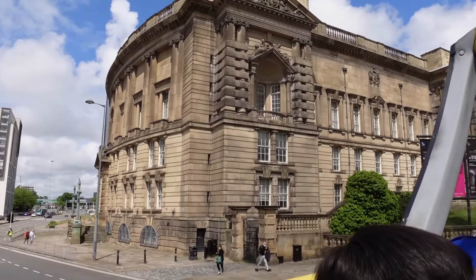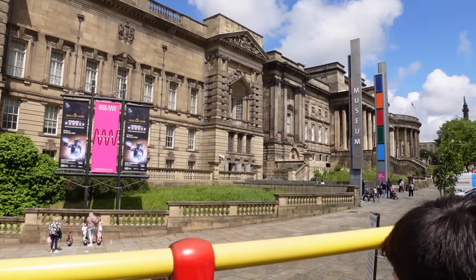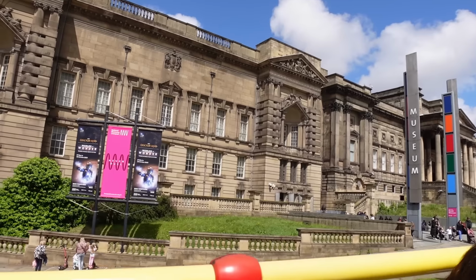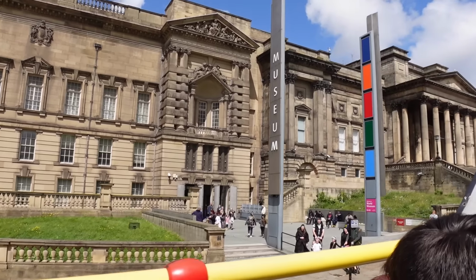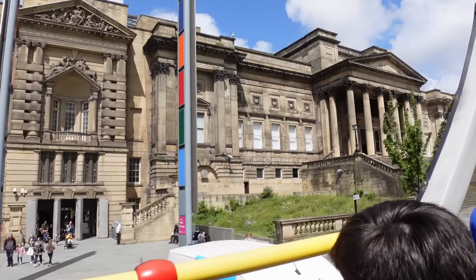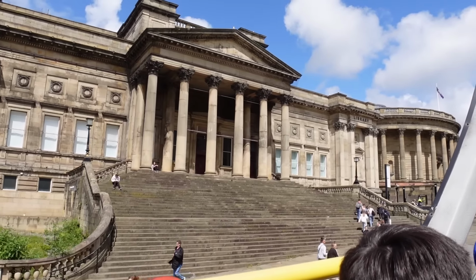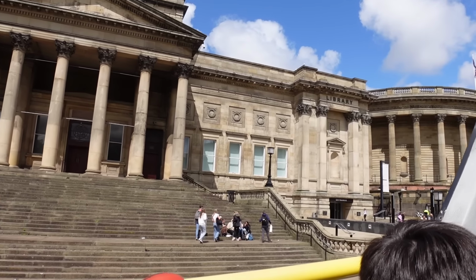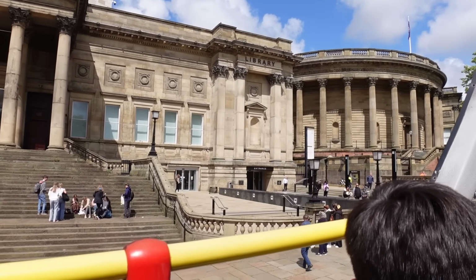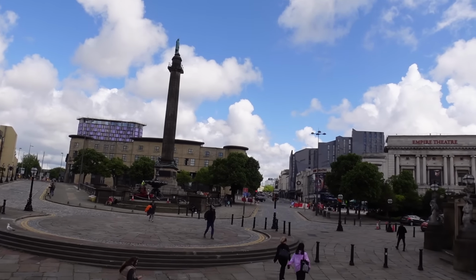Well, we like the football as well, even though we're commiserating. On your left, all the way to Runcorn for the first bridge over the Mersey. So on your left is the World Museum there. In the middle is the Central Library, and then right at the top is the Walker Archive.